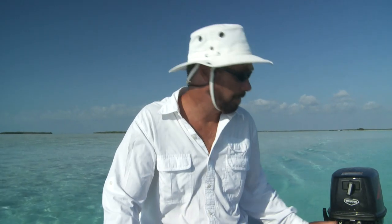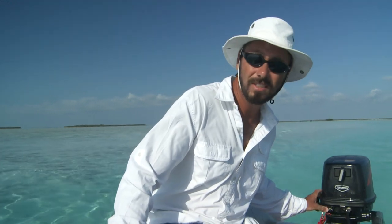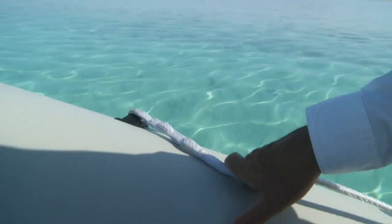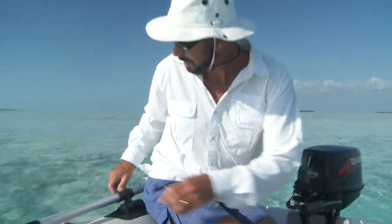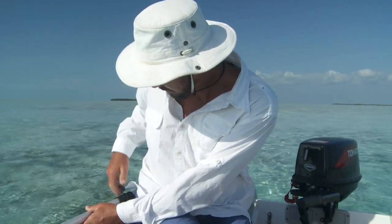Man, the currents running through here are something else. I think that's what's really causing the formation of all these islands. The tide comes in about so much, less than a meter, bringing this warm water up onto the banks, and then that precipitates out the calcium carbonate, which is the sand. And we've got lots of it here.